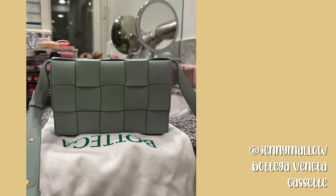It's really funny too, because I actually was not a fan of the cassette bag in the beginning. I liked the padded cassette visually, but the regular cassette I didn't care for. And then one day that changed when I saw this beige cassette bag being worn by a person at a restaurant, and I immediately loved the way it looked on her and just fell in love. It's so understated and minimal. Of course, if you know the weaving from Bottega Veneta, then you'll know it, but other than that, it's very if you know, you know.